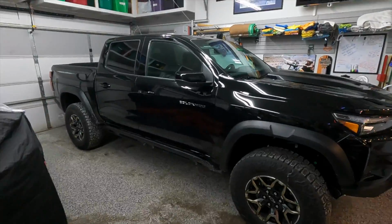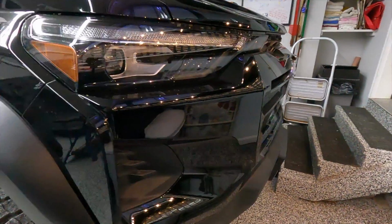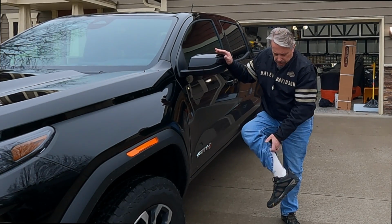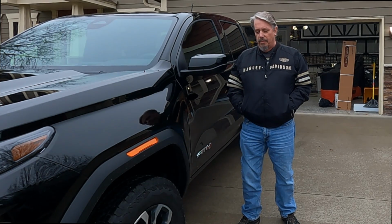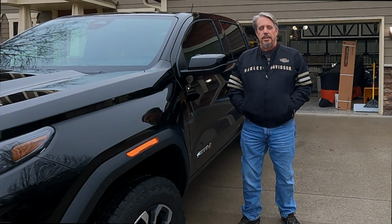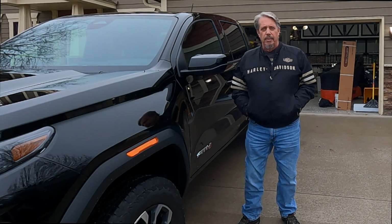I couldn't jump in and out of it very well. I had knee surgery recently, maybe about 4 weeks ago. And I've got a blood clot in my leg, and I'm wearing the compression socks here. And so it's a little bit hard to get in and out of those really high trucks. So I went for the next best thing, which is this Canyon AT4. I love it.